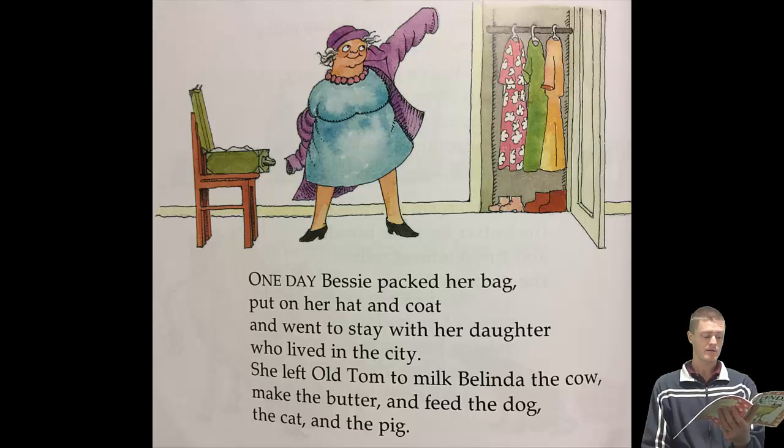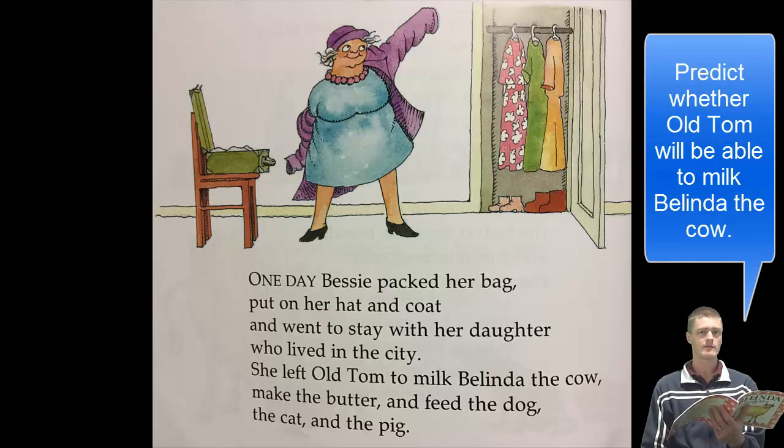Now, Bessie has left old Tom to milk Belinda. I'd like you to make a prediction. Write down if you think old Tom will be able to milk Belinda the cow.